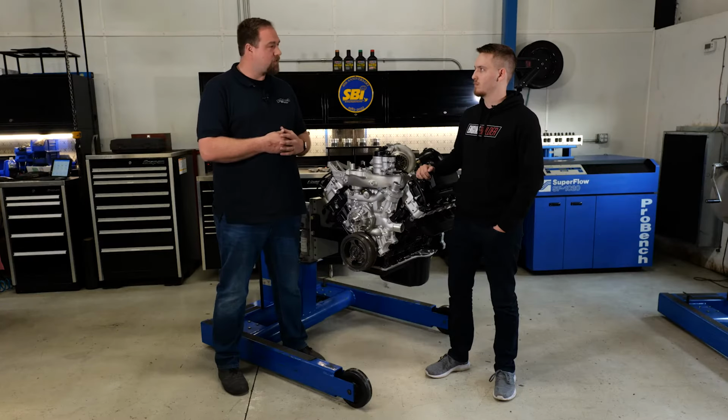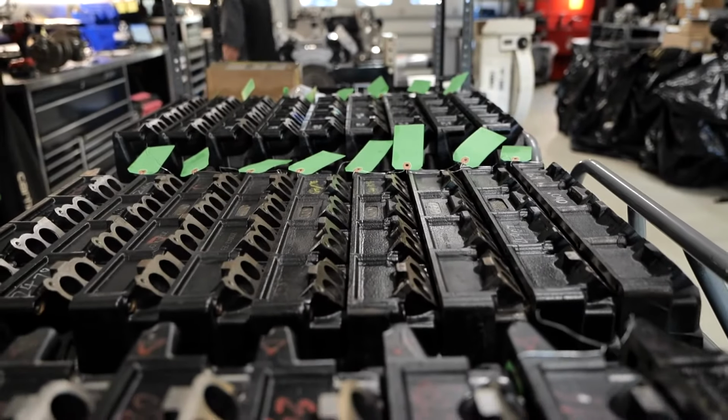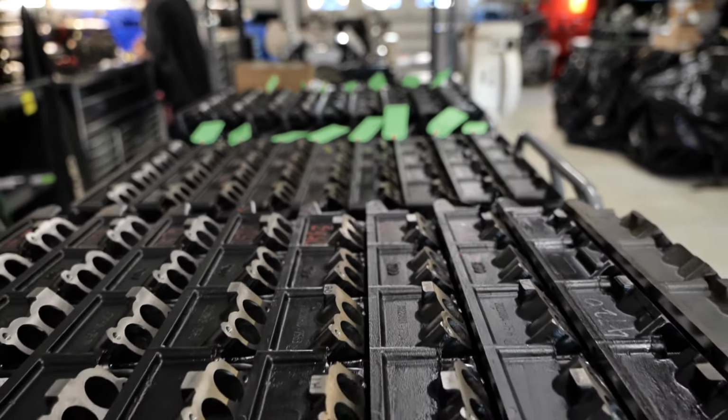The cylinder heads are 100% new, as we discussed earlier. The factory cylinder heads are prone to cracks, they're prone to blown head gaskets, and so to alleviate a lot of those concerns, we start off with a 100% brand new cylinder head casting, and then we go through and put all new seats and guides in it. We O-ring the deck surface for better clamping force on the gasket to help alleviate the cylinder head concerns, the head gasket concerns.